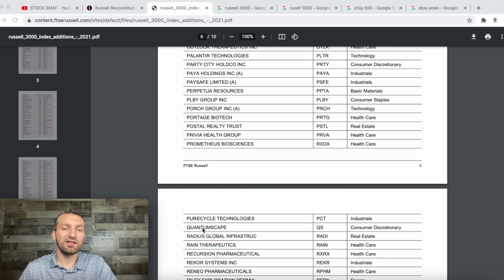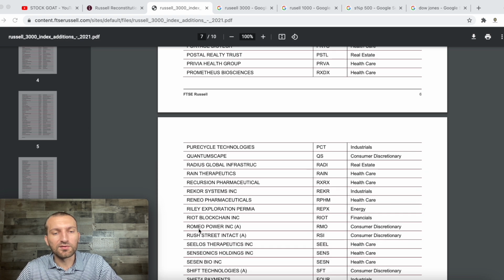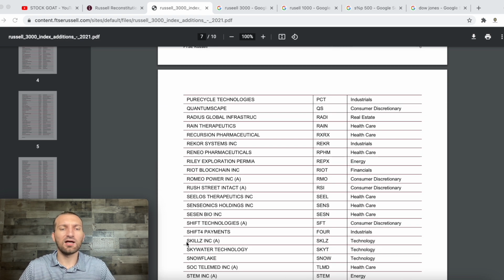QuantumScape, another SPAC stock, early stage EV technology. Revenue's not there yet. Revenue has crazy upside. This is another one of the top 10 EV United States companies. Early stages. Let's keep it moving. Skillz stock. This is another SPAC stock. Crazy year-over-year growth. Crazy revenue.